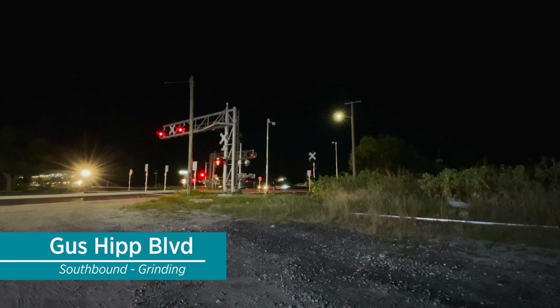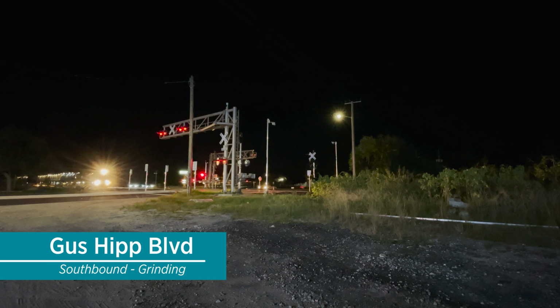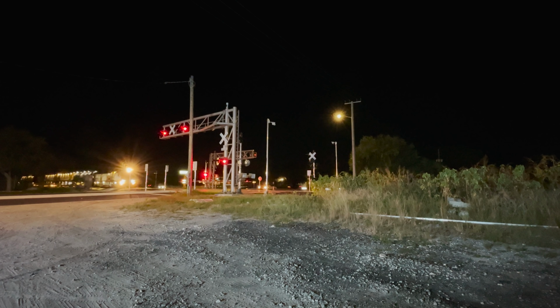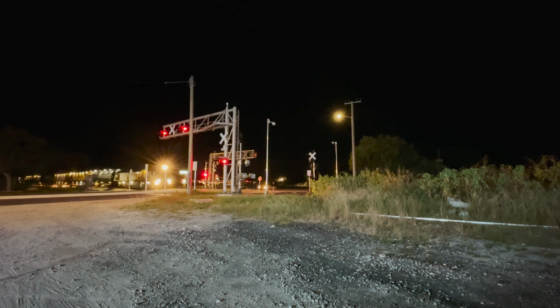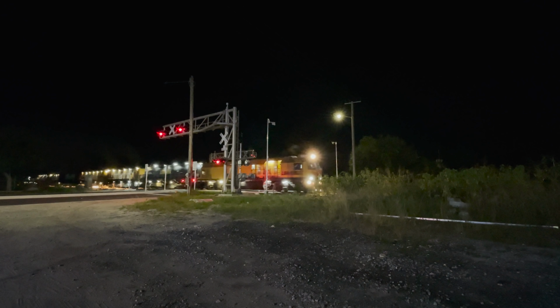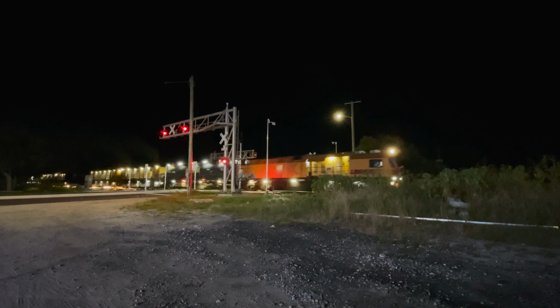Back where we started at Gus Hip, the train is once again grinding on its way south. The grinding stones are mounted on movable heads that can lift them up while not in use, or to avoid grinding across crossings or turnouts.